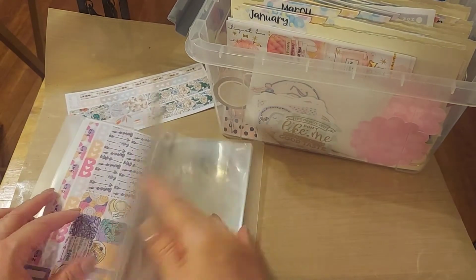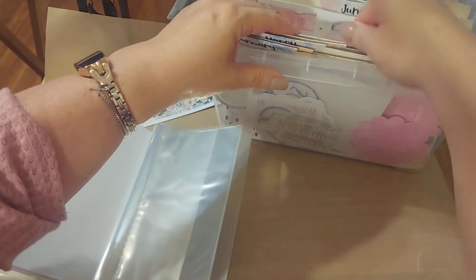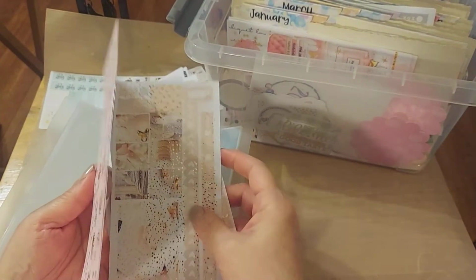So this is April. Now we've got May. See how easy and efficient it is to use this silly box? I mean, it helped me sort everything. That's my single extra. And then I love this one. Doesn't that look like Mother's Day? I know.